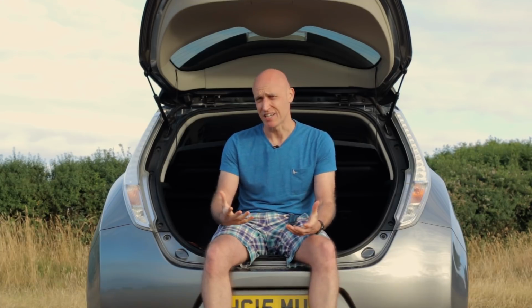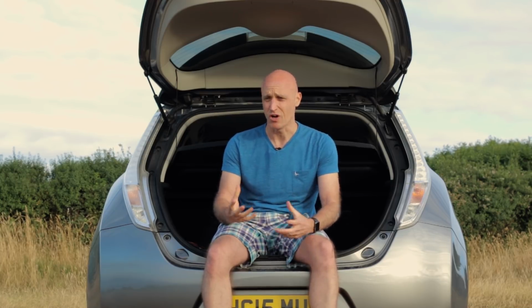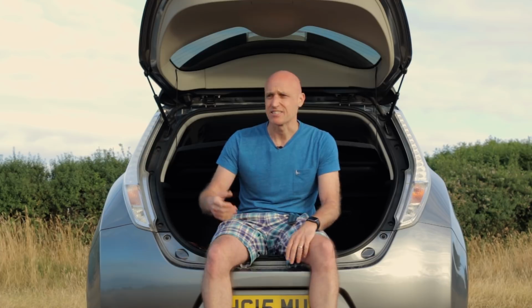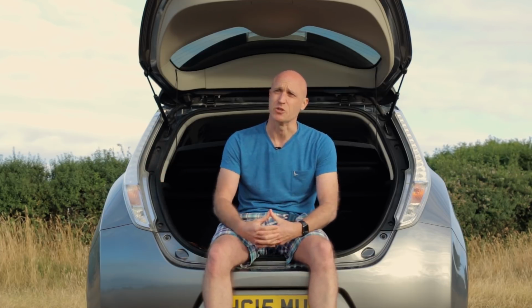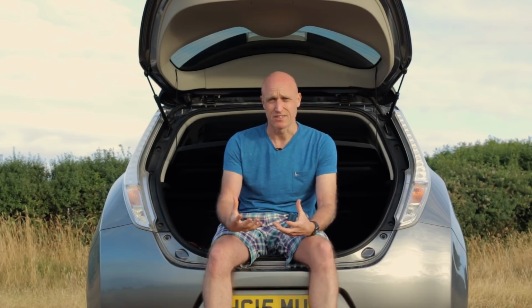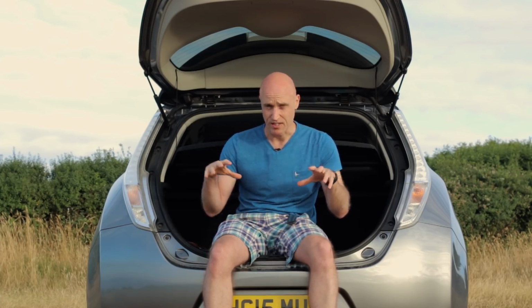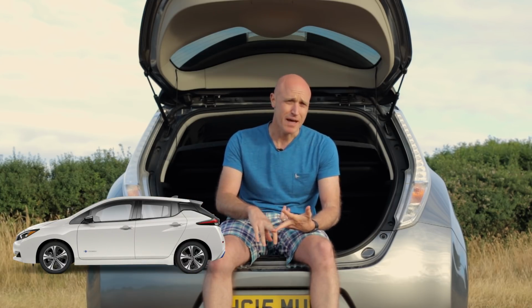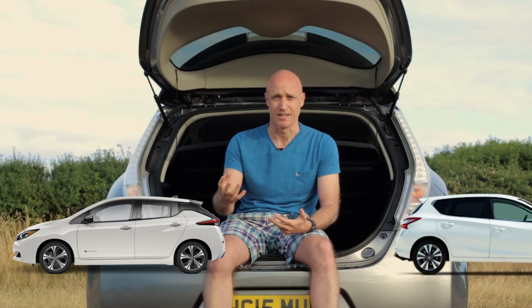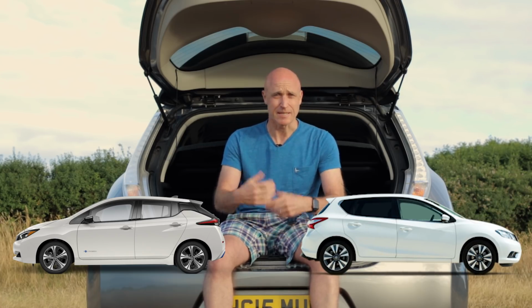Morning. This comparison turned out to be a little bit more tricky than I thought. I want to do a true like for like, not a Renault Zoe against a BMW M3. I want to try and get two cars that are almost identical. So the best way I could find to do that was to stick with one make. So I've chosen Nissan. I'm going to look at the Nissan Leaf, in particular the new one, and I'm going to compare that to the Nissan Pulsar, which is a similar size car, probably aimed at the same sort of market.